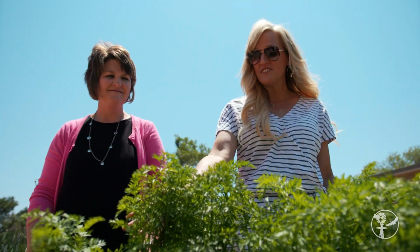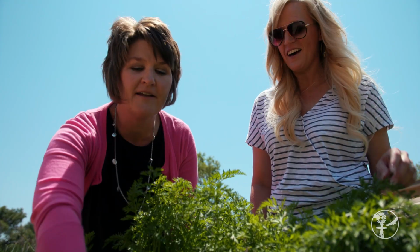Wow, look at all these tall, green, leafy plants. They're so soft. What are these? These are carrots. And actually, the tall, leafy part makes you think that they're ready, but they're not quite ready. The taller the leaf, the better the carrot is underneath. Let's pick one and see what it looks like. Oh, yay.